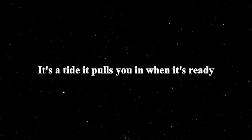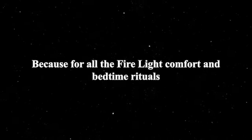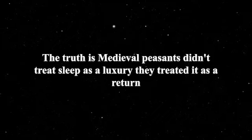It's a tide. It pulls you in when it's ready. All you have to do is stop fighting the current. You're already floating. Let's go further. Not into sleep itself, but into what sleep meant for people like Beatrice. Because, for all the firelight comfort and bedtime rituals, the truth is, medieval peasants didn't treat sleep as a luxury.